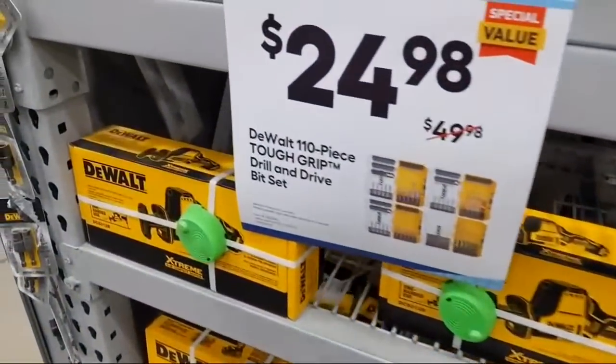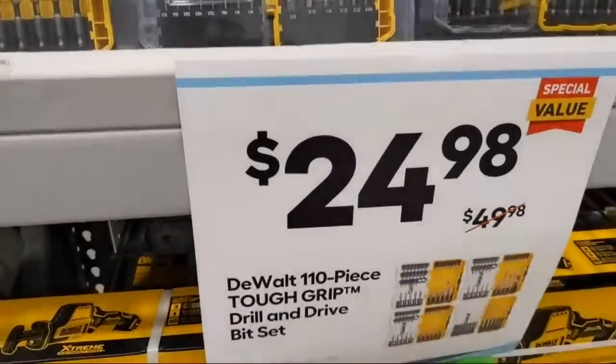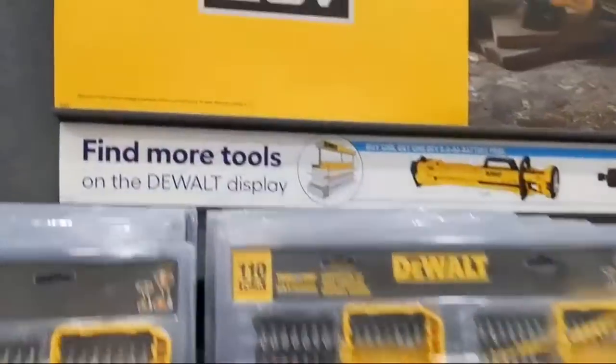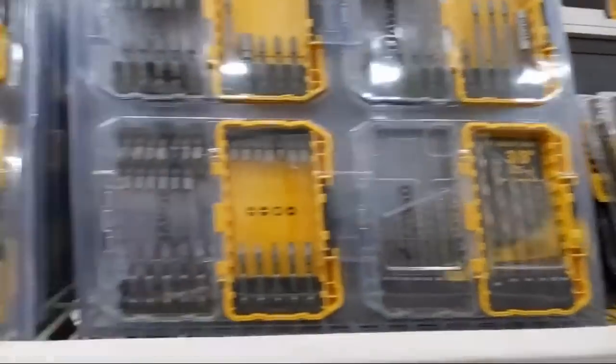They got the DeWALT Tough Grip drill and drive bit set, $24.98. I will tell you this much, it's not really new news, but it is a solid deal, right? It is a solid deal. Five more tools with the DeWALT display. Listen, we went over that.